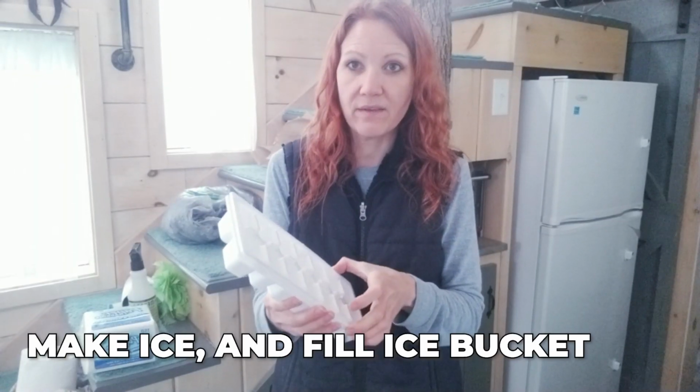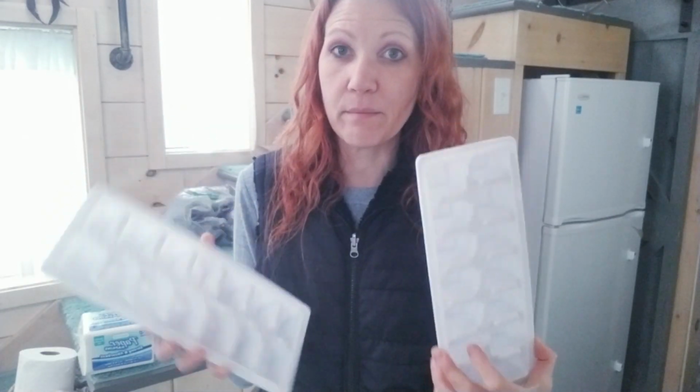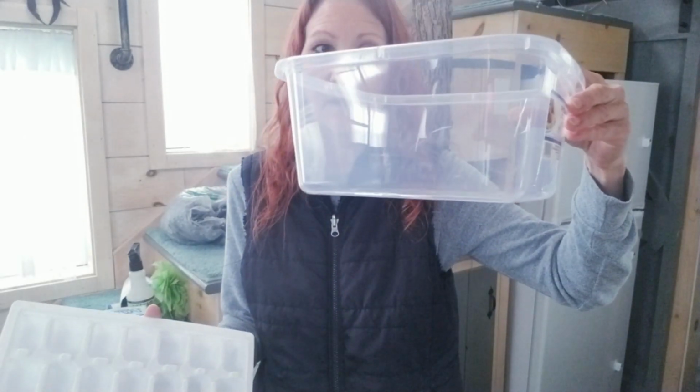Now I do have these 2 ice trays. I am going to be filling them with the Berkey water that's in my house because this is smelling like egg water right now and I don't want to fill these and have them have egg water ice. I'm going to be using the Berkey filtered water, and then we also got this that we're going to be putting in the freezer to hold the ice cubes.